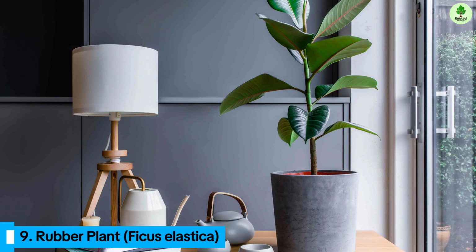9. Rubber plant. Rubber plants have large, glossy leaves. Those leaves help trap dust, improving indoor comfort. They're also great at stabilizing humidity. Wipe the leaves once a month. Clean leaves mean better plant health and cleaner air around you.